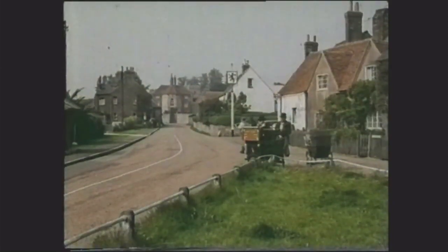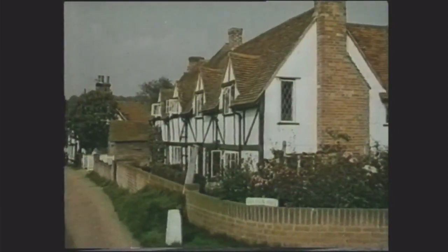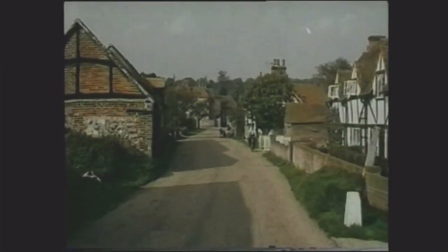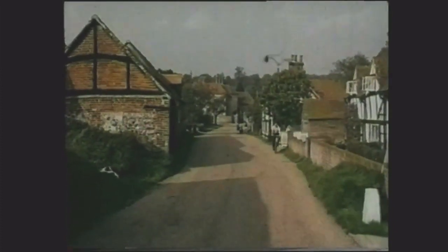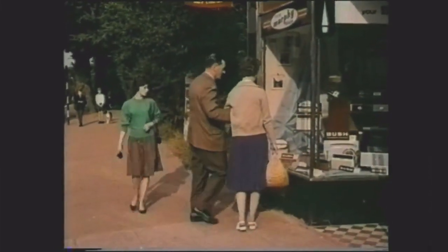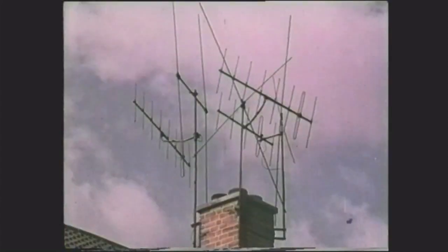A quiet, pleasant, peaceful scene, far from the noise and crowds of cities and towns. Yet, all over Britain, through the medium of radio and television, residents in villages such as this are able to keep abreast of current events and world affairs. In addition, music, drama, and sport, in fact all forms of entertainment, can be brought into their homes.